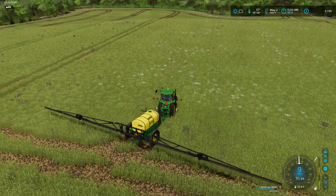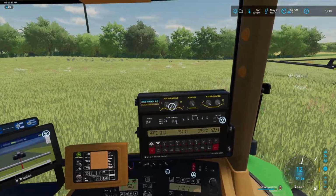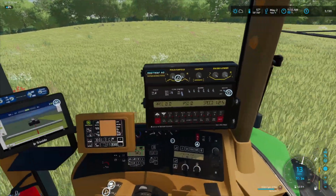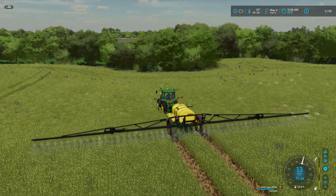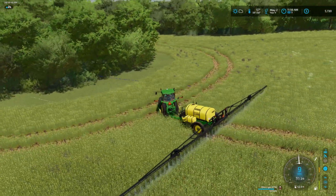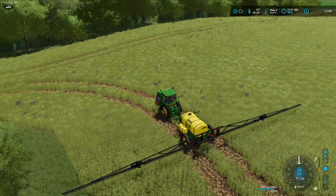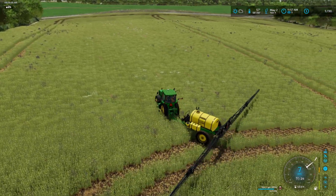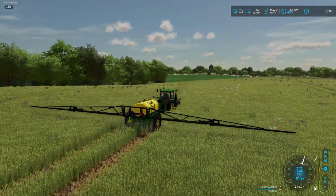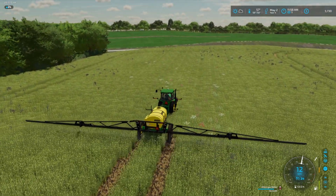I love that we have the in-cab sprayer controls. That's pretty cool. And I like that you can actually turn it on, or fold the wings and turn it on and off and all that stuff. That's pretty slick. If we ever do a real, realistic series, you best believe that this tractor is going to be used on that. I would kind of like to do that before the end of FS22's life, is actually get a really realistic series where we do a lot of in-cab and all that stuff. I think that would be pretty cool.